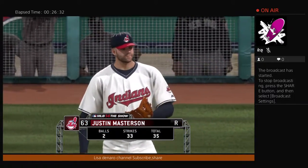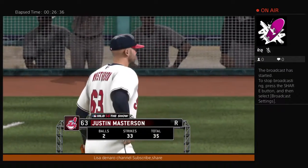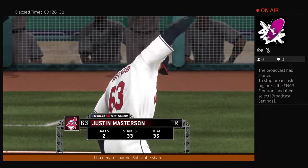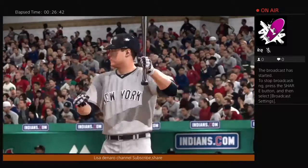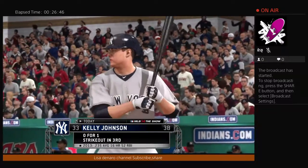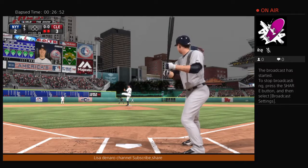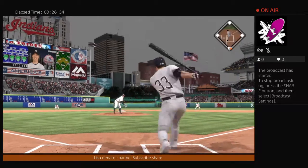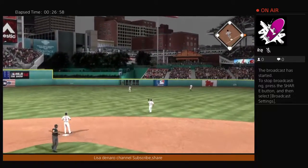Well, you always want to be aggressive at the plate, but my goodness, look at that ball to strike ratio so far. These guys are swinging at everything. I mean, everything. Kelly Johnson will try it again. Set down on strikes his first time. Hard hit towards center. And that'll get down for a base hit.